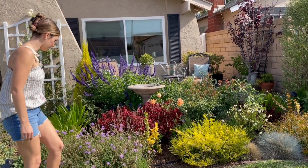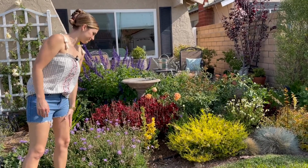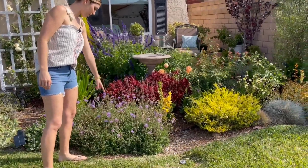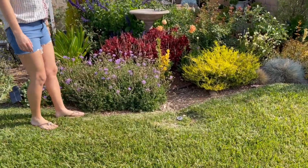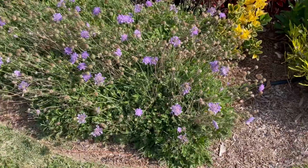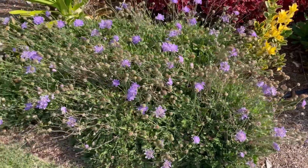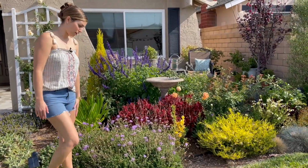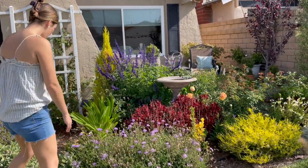And then a golden euonymus just hanging out there, not doing too great. And then we have my pincushion flower that I separated from one little plant into 5, and now it's kind of taking over here. Again, I need to deadhead all these off, but yeah, it's doing really well. I might separate that and give some to my mom as well.